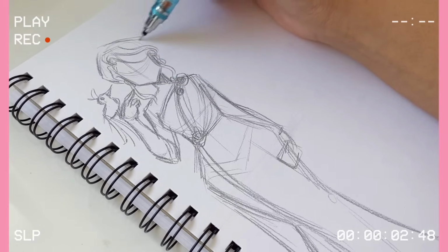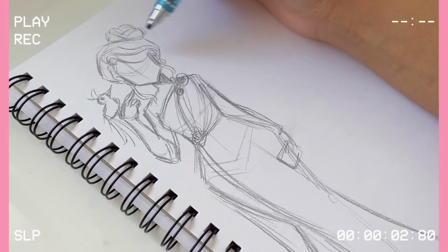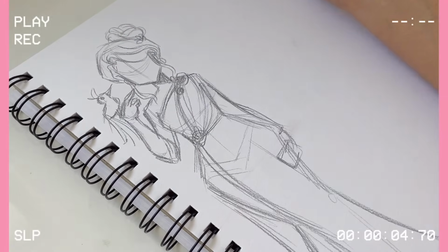And with the hairstyle, I decided to go with a simple bun because I love buns. They're really cute, really nice, and they just remind me of Cinderella. They are perfect. And with that, I think it's time for our next flower.